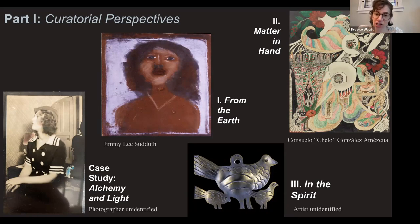So the second section is exemplified by the image in the top right corner of this slide. This section is called Matter in Hand, and it's about process. It's about how artists work with the materials that they choose, whatever those are. This is about the studio practice, the working process.